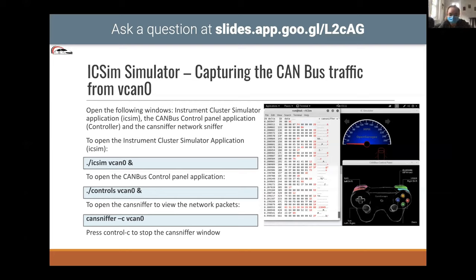If you look at the screenshot on the left-hand side, you'll see the live updates. If you specify the -c flag inside cansniffer, it will highlight in red the bytes that are actively changing over time. Whatever you see in black font is static and doesn't change. It allows you to visually pick up what changes while you are controlling the vehicle, so you can identify, okay, this is the byte that is changing as I am moving this vehicle.